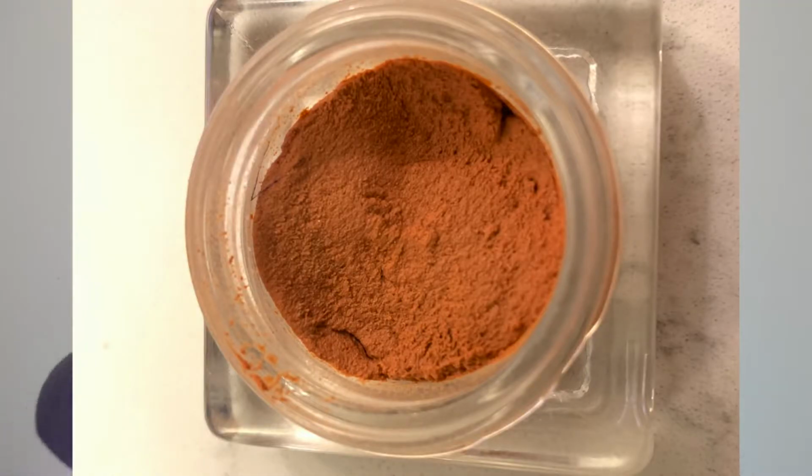So when I weighed it for my last update, it weighed 86 grams and it weighs the same today. The only downside of having it in a project pan is that from the texture, it's really hard to tell how much I've used up.